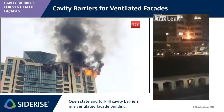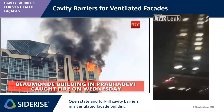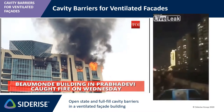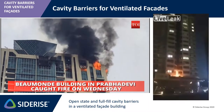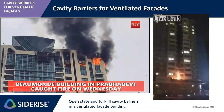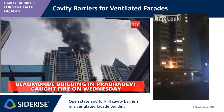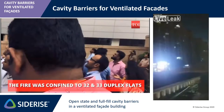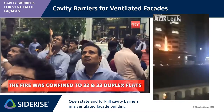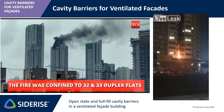So we have two videos here, which I'm showing. The one on the left was actually also discussed in a previous presentation, which was the day before yesterday. The one on the left has more to do with glazing, a curtain wall, which has a component of aluminium composite panels. You can see the fire has been on the top floor, and it has nowhere to go higher.